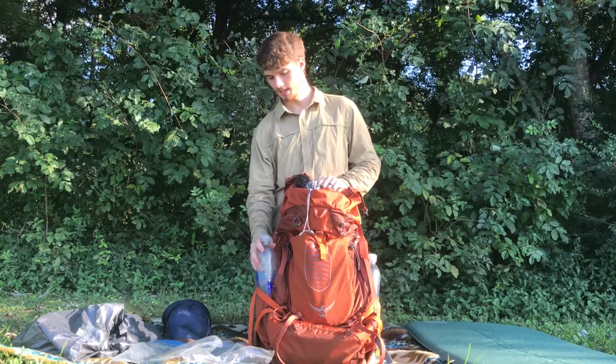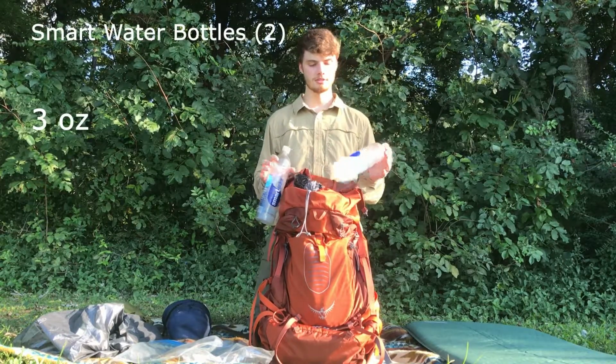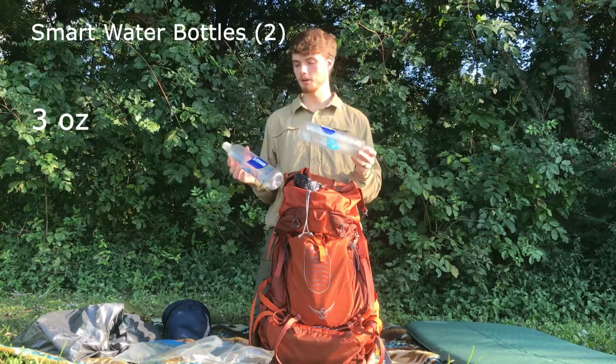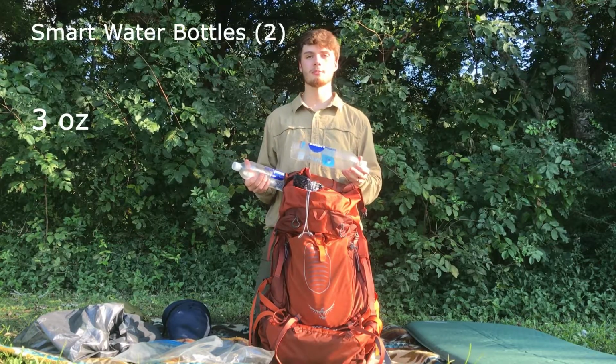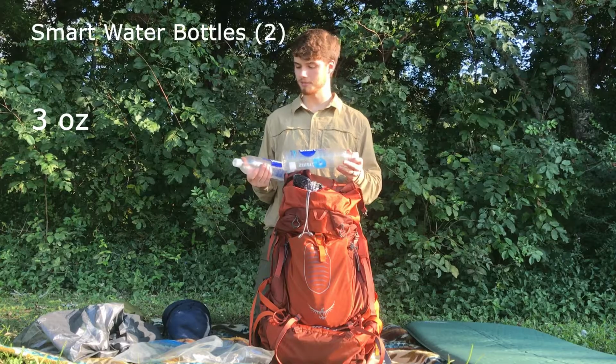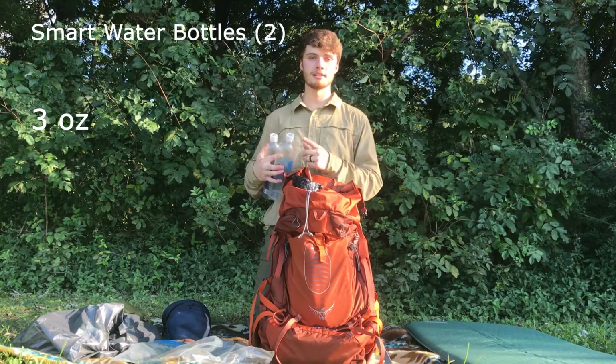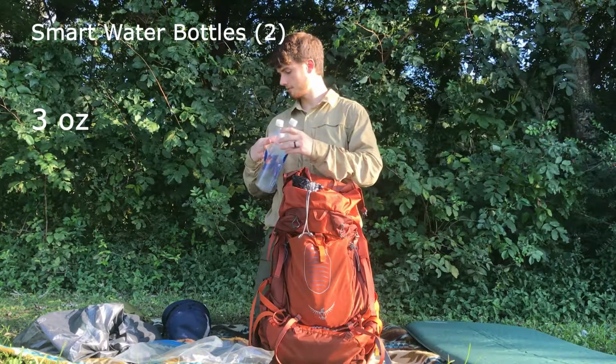Next on my list, I've got some Smartwater bottles. I normally carry 2 liters of water with me, so these work well. The great thing about Smartwater bottles, like I talked about in my last video, is these are really lightweight and they have good screw tops that work well with the Sawyer Squeeze.